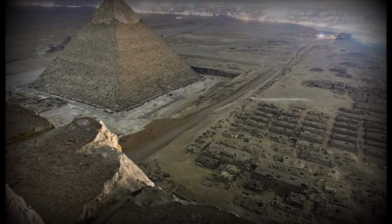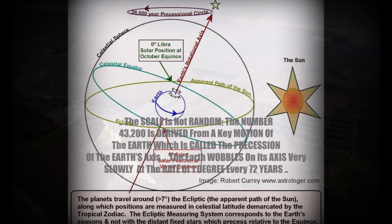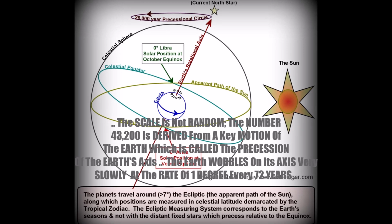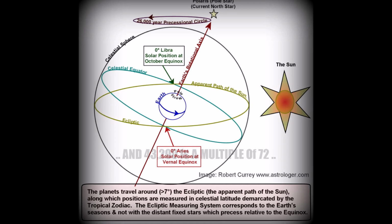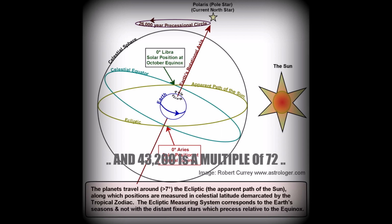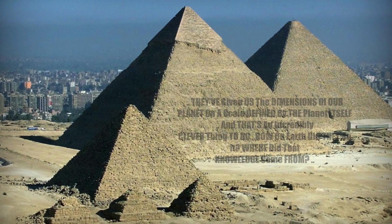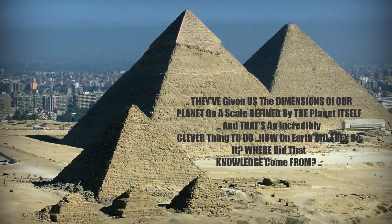And the scale is not random. The number 43,200 is derived from a key motion of the Earth, which is called the precession of the Earth's axis. The Earth wobbles on its axis very slowly at the rate of 1 degree every 72 years. And 43,200 is a multiple of 72. In fact, I think it's 600 times 72, but I need to double check that. But it's a multiple of 72. Check it out. So they've given us the dimensions of our planet on a scale defined by the planet itself. And that's an incredibly clever thing to do.